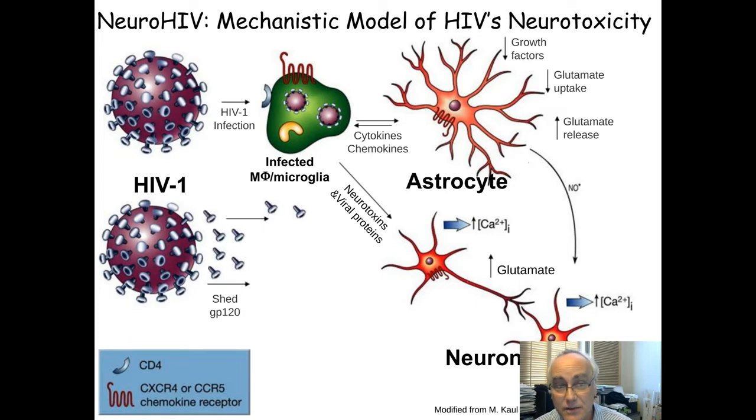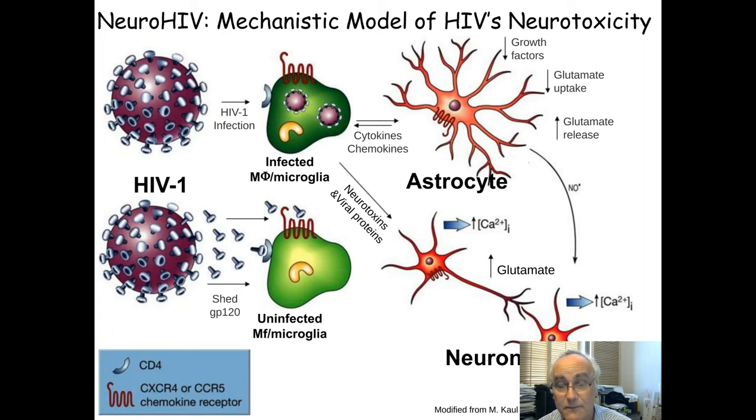Now there is an interesting twist, however, with HIV entering the CNS. You actually need very few infected macrophages and microglia, because these infected cells can just shed, like the virus can shed, gp120 or release other viral proteins. And these viral proteins are sufficient to interact with macrophages and microglia that are not infected and still will be stimulated to release neurotoxins. So we have really a major problem here from the infected cells, but also from the uninfected cells. So we're still trying to understand how that works.